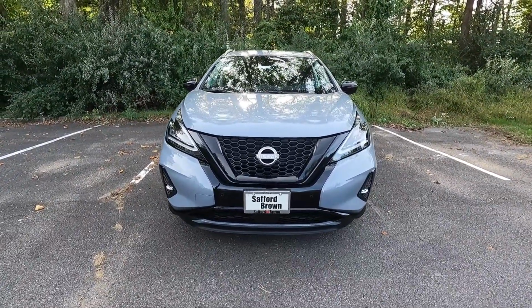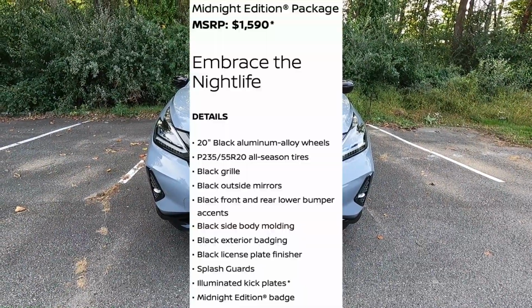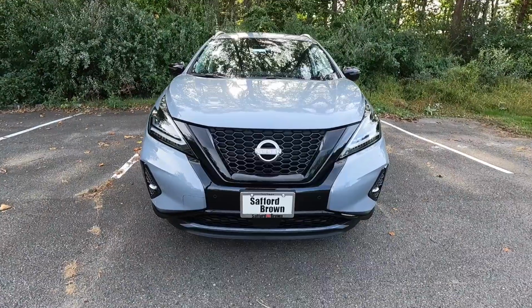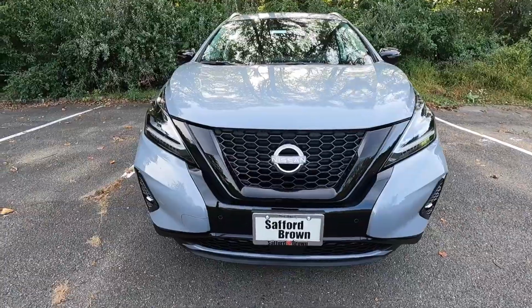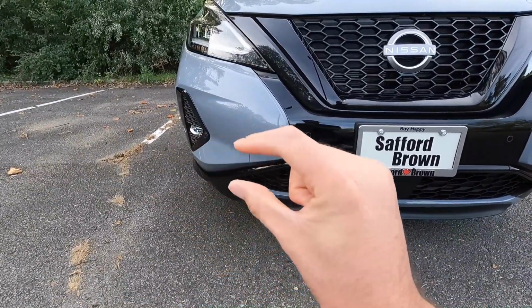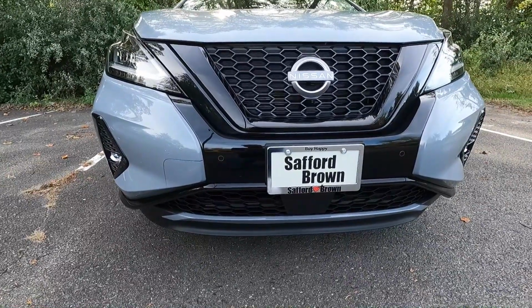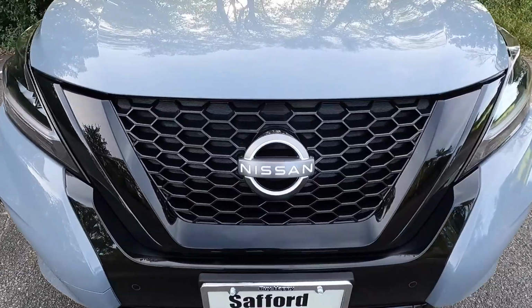But like I mentioned, this vehicle has been optioned with the $1,590 Midnight Edition, and essentially what you get, at least up here at the front end with the Midnight Edition, includes a gloss black front grille as well as a gloss black lower trim piece, which is what this piece is down here that runs all the way across your front end.